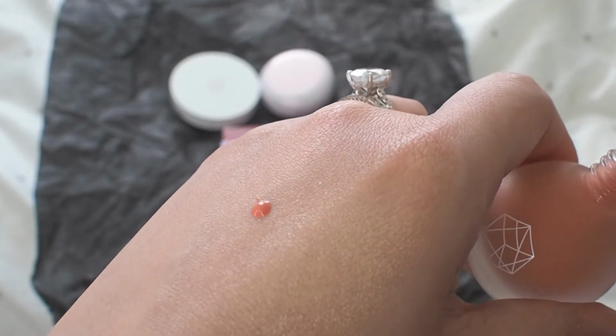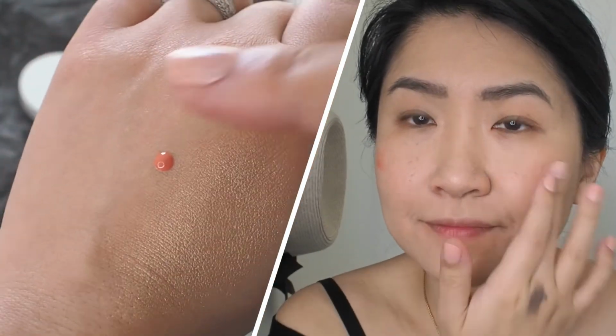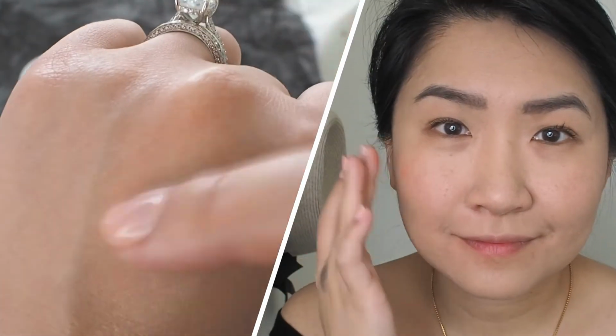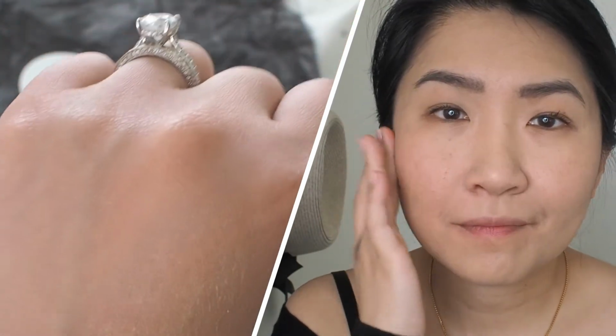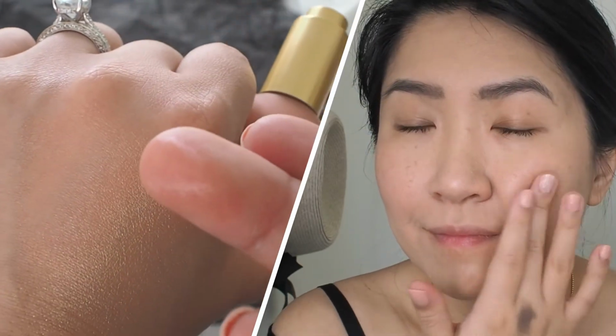You can definitely build this up and add more to intensify the color. What I like about this formula is how it doesn't set too quickly and allows you to take time spreading the blush evenly on your cheeks. Here I'm going for a sheer, healthy finish.